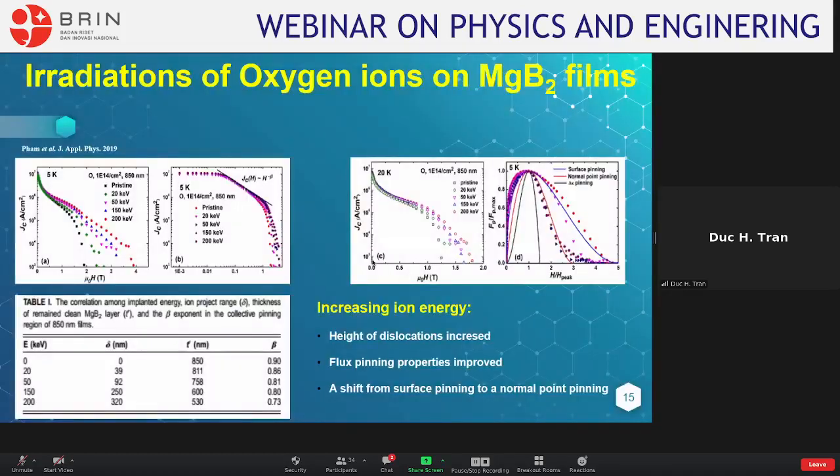And we have irradiated oxygen ions on MgB2 film. Oh, Dr. Uita has well known about that. And when we kept the energy at 200 keV, the clear enhancement was obtained. And so when applying the Dew model, we also found the shift from surface pinning to normal point pinning.